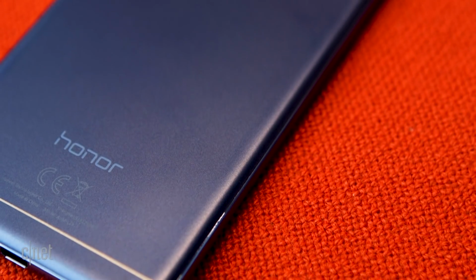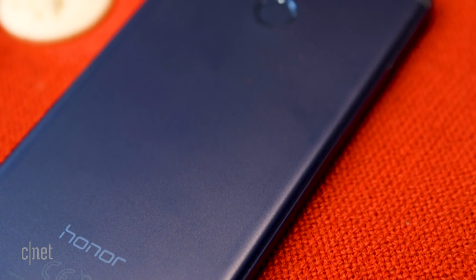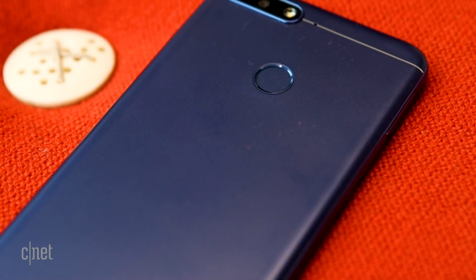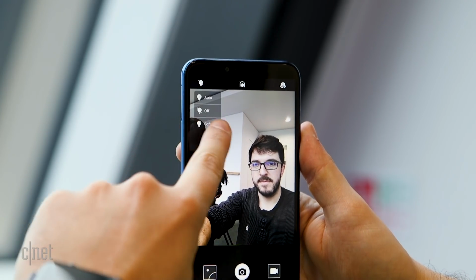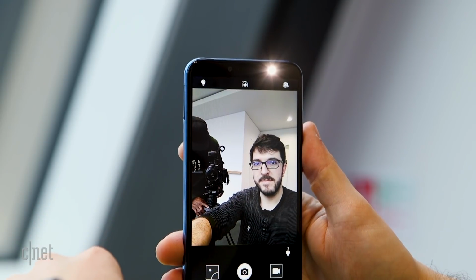The 7C also has a fingerprint scanner in case you don't fancy using your face to access your phone. The cheaper 7A has a single 13-megapixel rear camera, a stripped-back processor, and a shell made from plastic rather than metal. Interestingly, both phones have front-facing flashes to illuminate your selfies in the dark.